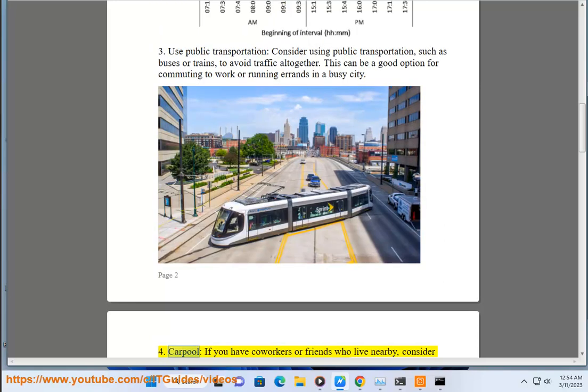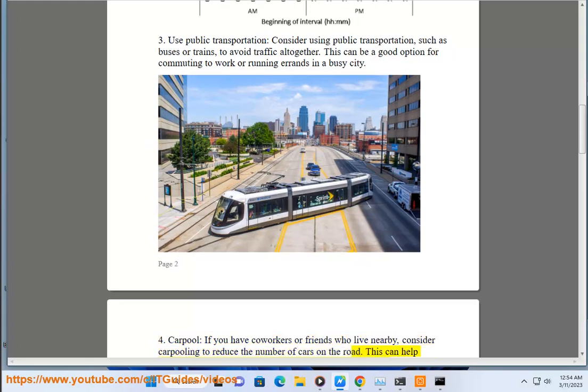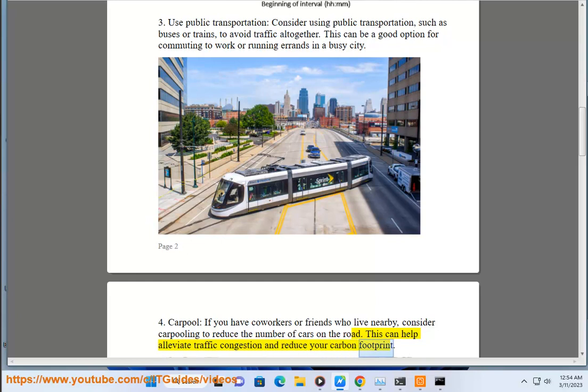4. Carpool. If you have coworkers or friends who live nearby, consider carpooling to reduce the number of cars on the road. This can help alleviate traffic congestion and reduce your carbon footprint.